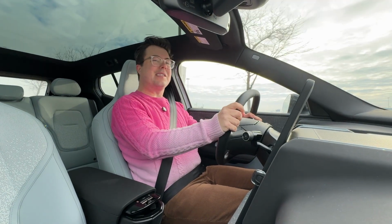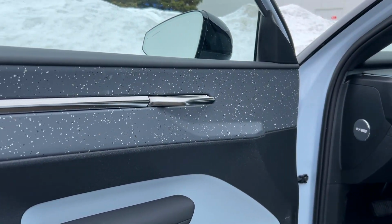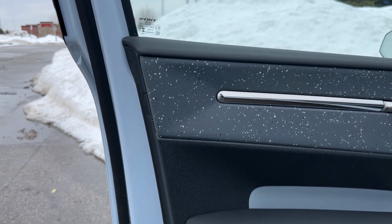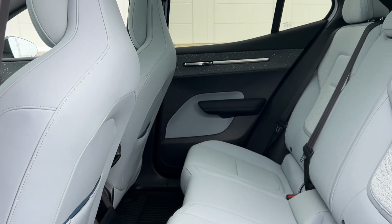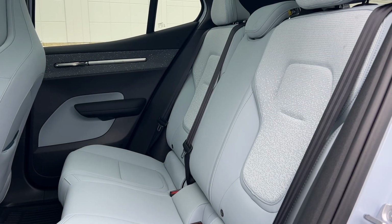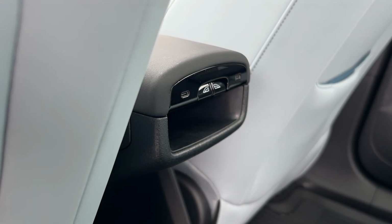There's also not a ton of storage space. These door panels look cool. I like the floating door handle, but it means that you can only fit a smallish water bottle. In terms of other storage, there are no cup holders, and there is the little removable tray in the base of the center console, which is probably where you're going to put your phones if you're charging from one of the two USB ports back there.